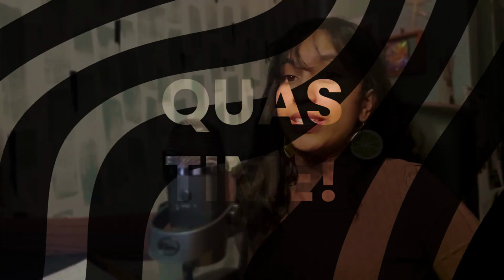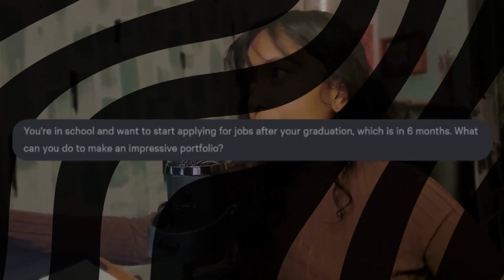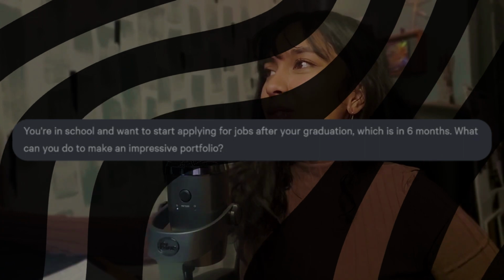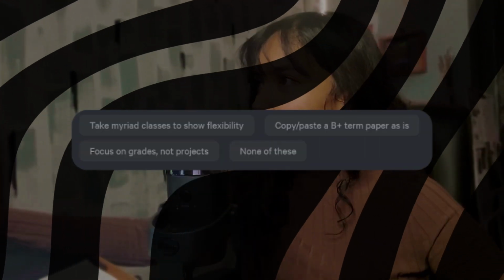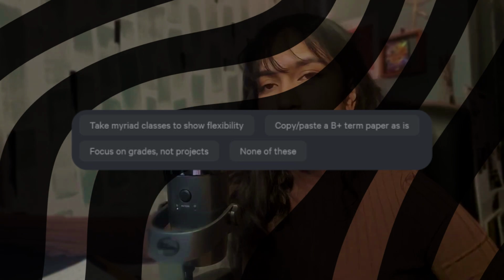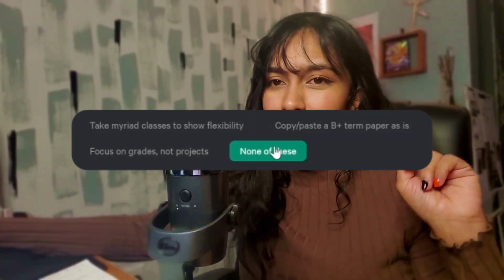Lots of free resources online, Mockup World as an example. Quiz? You're in school and you want to start applying for jobs after graduation, which is in 6 months. What can you do to make an impressive portfolio? Take myriad classes to show flexibility, copy-paste B+ term paper as is, focus on grades, not projects. None of these.